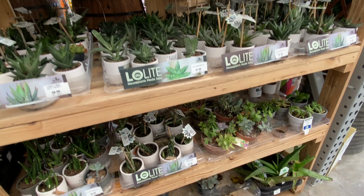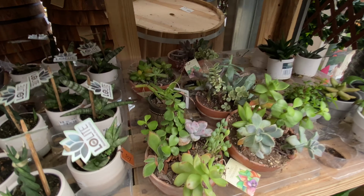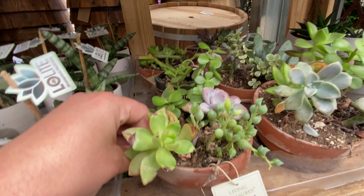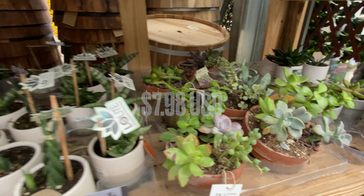Here are some small arrangements already. These were actually really good price too. This is similar to what I would make at home anyway, so honestly I'd pick up one of those because the prices for the little plants themselves, yeah, that's a better deal.